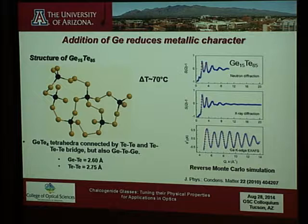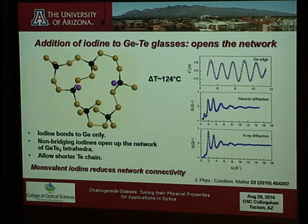So the strategy that we adopt is to substitute germanium or tellurium by an element which has a lower coordination. And you don't find much lower coordination than one, and that would be iodine. That's why I was talking about the halides earlier. They enter the network very, very well. They make nice covalent bonds with the germanium in this case. Instead of having a bridge between my two germanium, I now have two iodines that are terminating and therefore opening up the rings a whole lot more, creating this more flexible structure, which is much more amenable to freezing into a disordered glass.